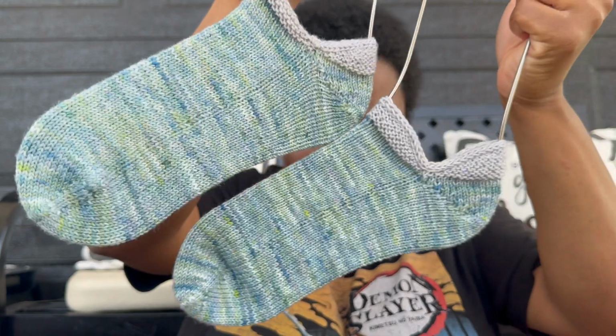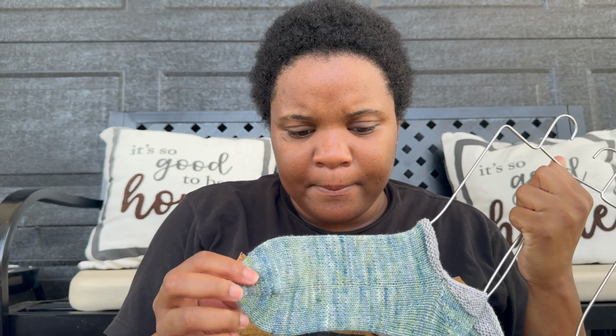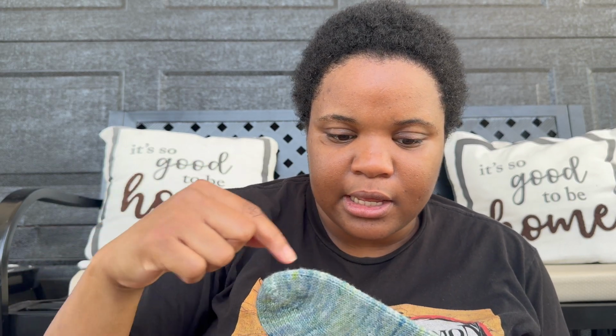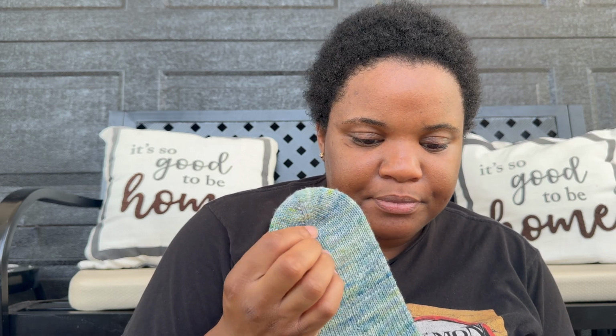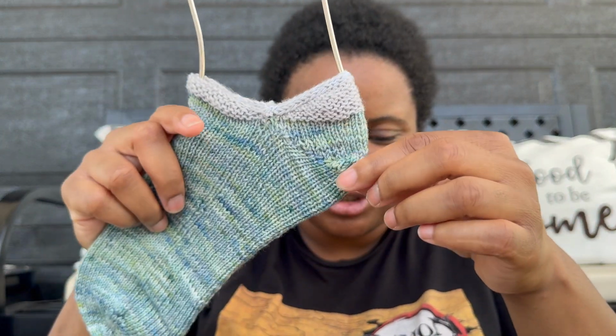But here are the socks. These were another toe-up pattern. And the pattern called for a different toe where, I think it would be classified as a spiral toe or something, you would do the increases evenly around. But I just did the same increases that Rachel did for this pattern. I just did the exact same toe here, and of course I did my shadow wrap short row heel instead of what the pattern called for.